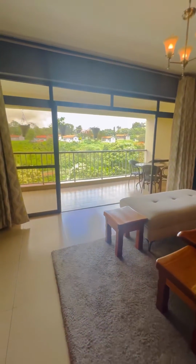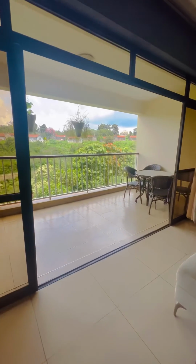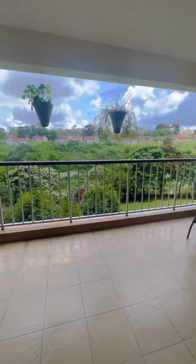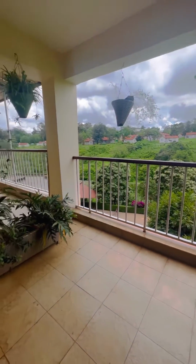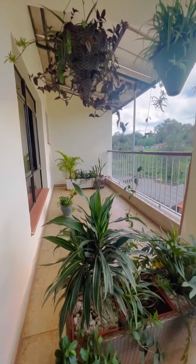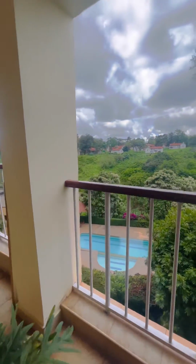The living room opens up into a balcony, an extended balcony that is good for hosting guests, and you also get beautiful sunrise views here in the morning. It overlooks beautiful green views and a view of the swimming pool.